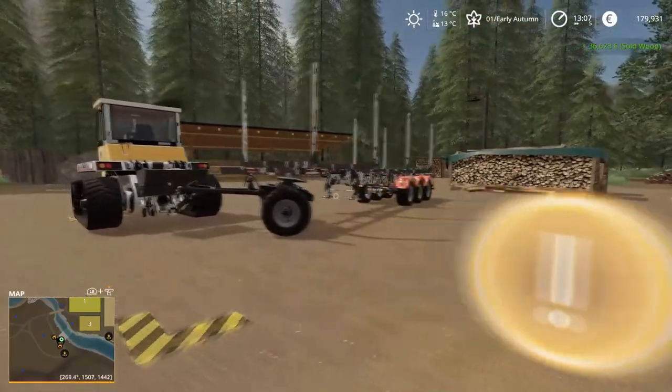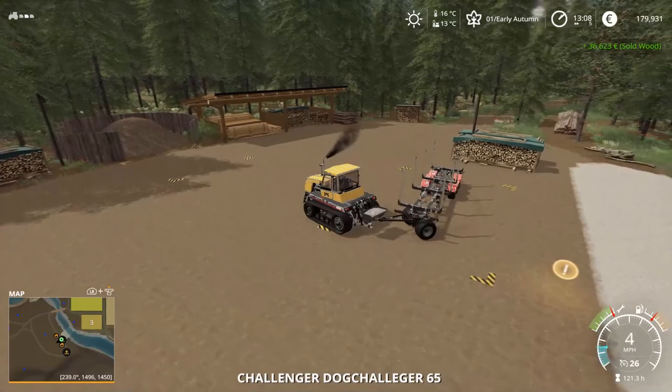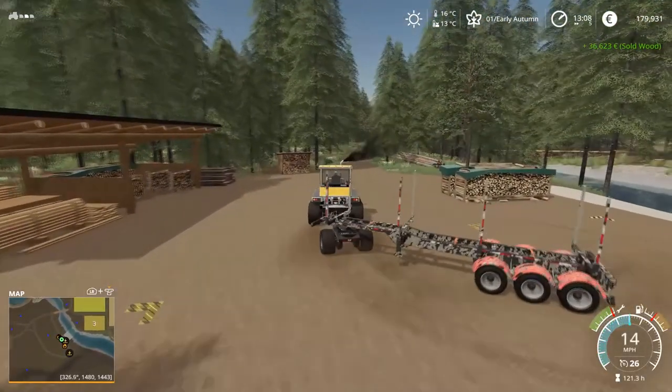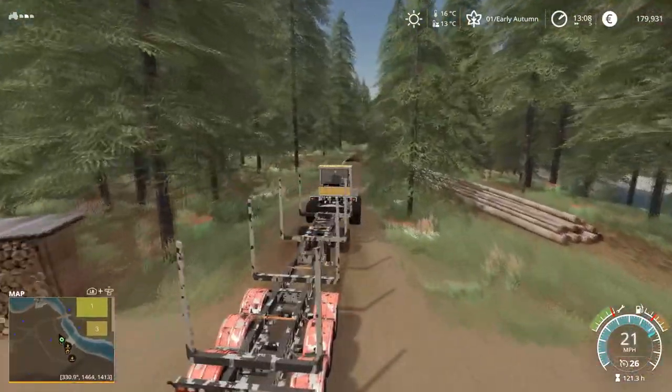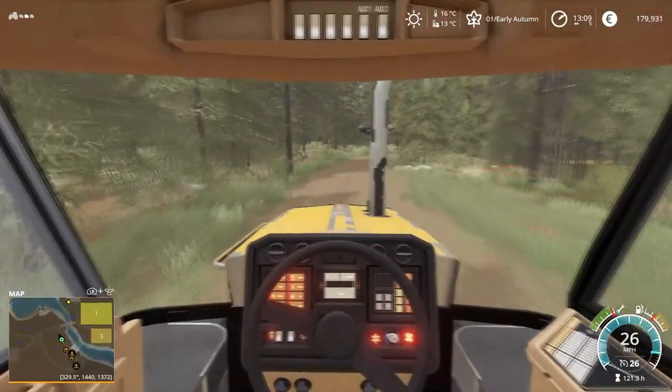And we got 36 grand, not bad. I'll take that. Well, yeah, we did take that. And of course I forgot to unstrap it before we sold it, because a couple of times I'd done that and there'd been one floating log up in the air or something. So yeah, we'll get this back to the farm.